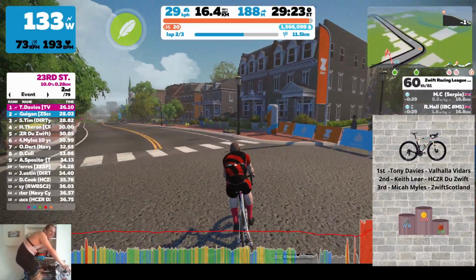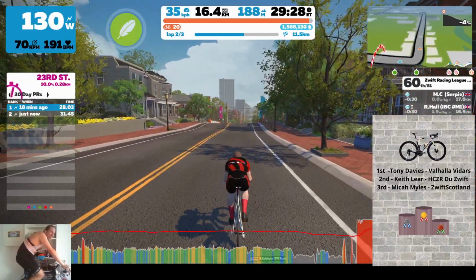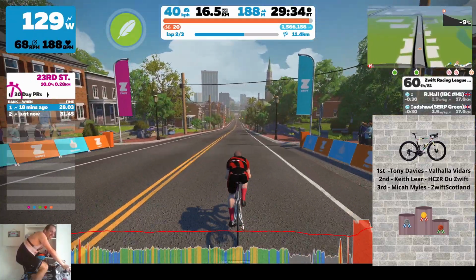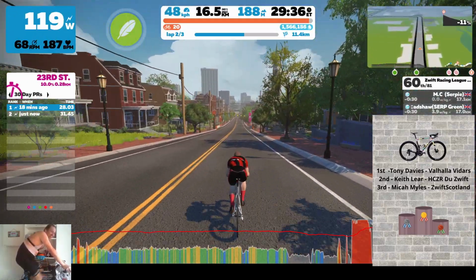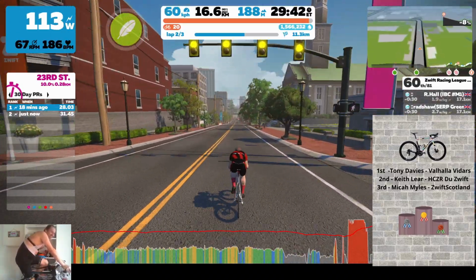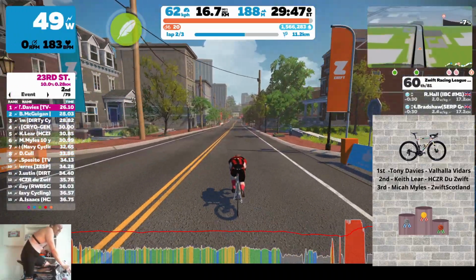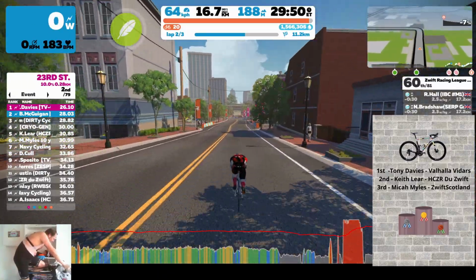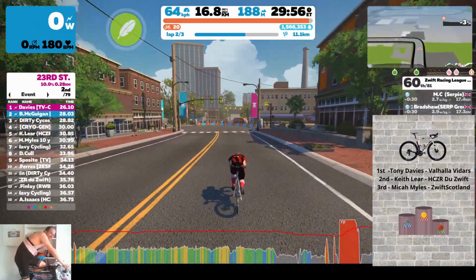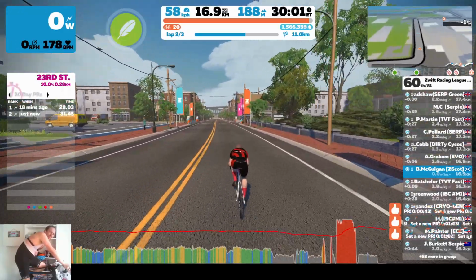And so looking at the overall results, we see a new face on the first across the line, Tony Davies, Valhalla Vidar's shoes. I have no idea. Second place, Keith Lear, HEZR Zwift, once again putting in an absolute whopper performance from them. And then Mika Miles again, ZwiftScotland in third, another great performance from the youngster to take third over the line there. Fantastic. Just a little look at HEZR Zwift. This is a 5-rider team. They're not coming in mob-handed and heavy, so this is just an outstanding performance once again from HEZR Zwift.